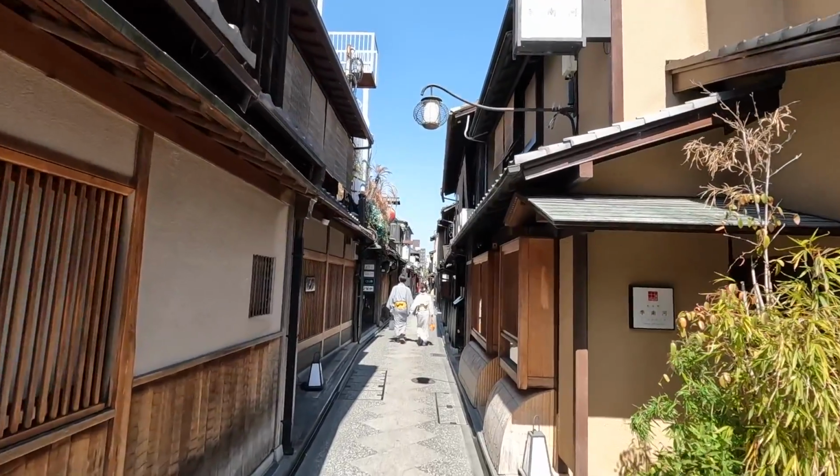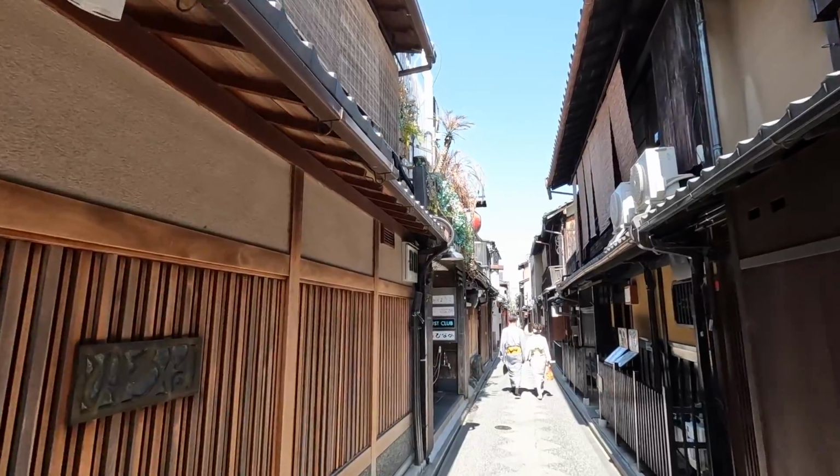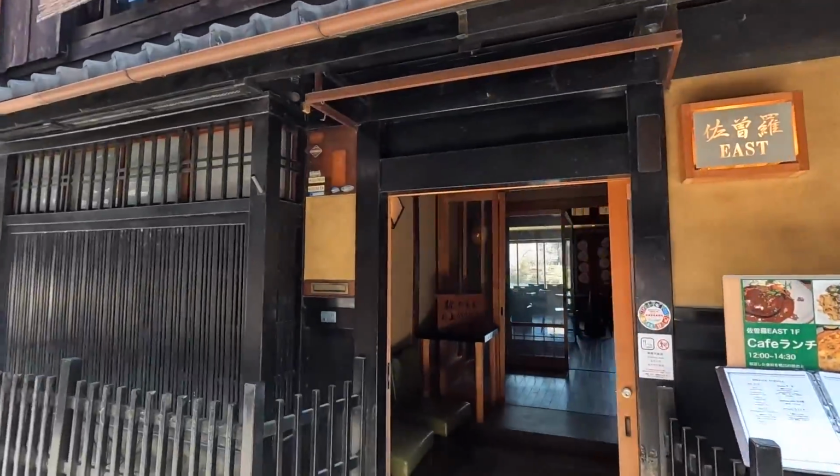This is a pretty long alley. It goes along quite some ways. Pretty cool. Little shops and restaurants here on each side. I suppose this place comes to life at night. Most of these restaurants open up and it's a great nightlife here.